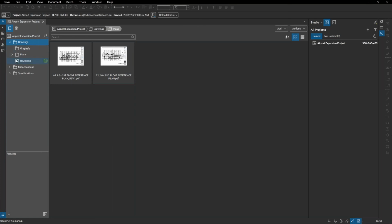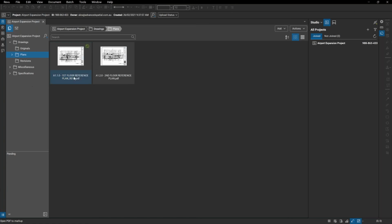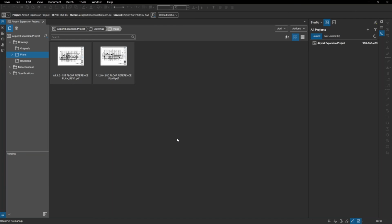So that is how we upload files. I'm just going to check out this first floor reference plan. So I'm going to right click it, and that's why, because there is no control. So we're just going to allow all. There we go. So you should have permission now, Ty, to check that out.